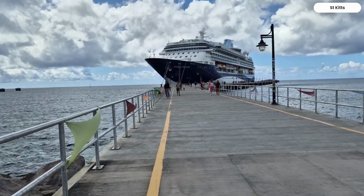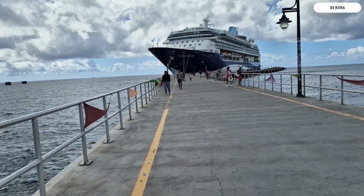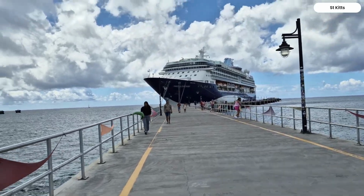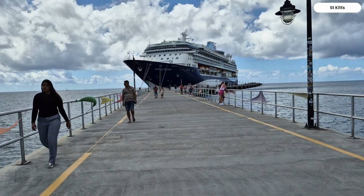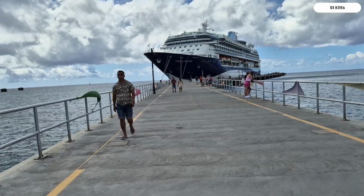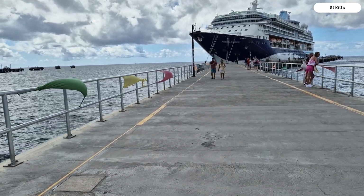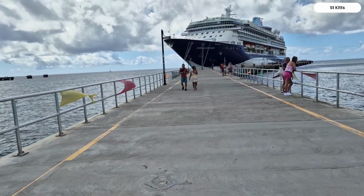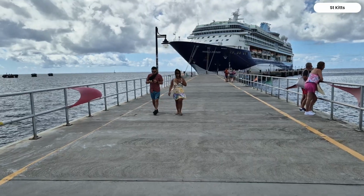But here we are, docked. What's the name of this port? Is it Port Zante, isn't it? Yes, it is. It's the same name as the island in Greece, Zante, where we went some years back, 30 years ago. Yeah. It's a lovely breeze out here.